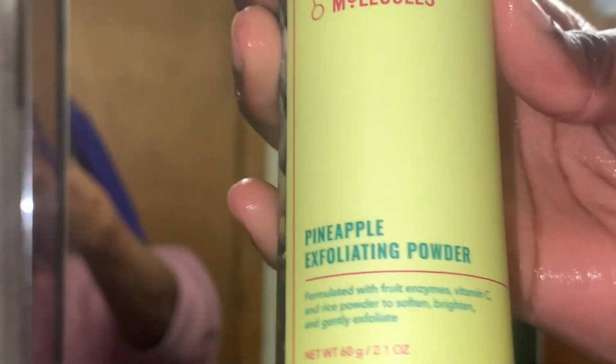So I'm gonna take my pineapple exfoliating powder by Good Molecules, and I am gonna put this all over my face. I do a generous amount. It gives a really good clean feeling. This also makes my face feel very soft and smooth.